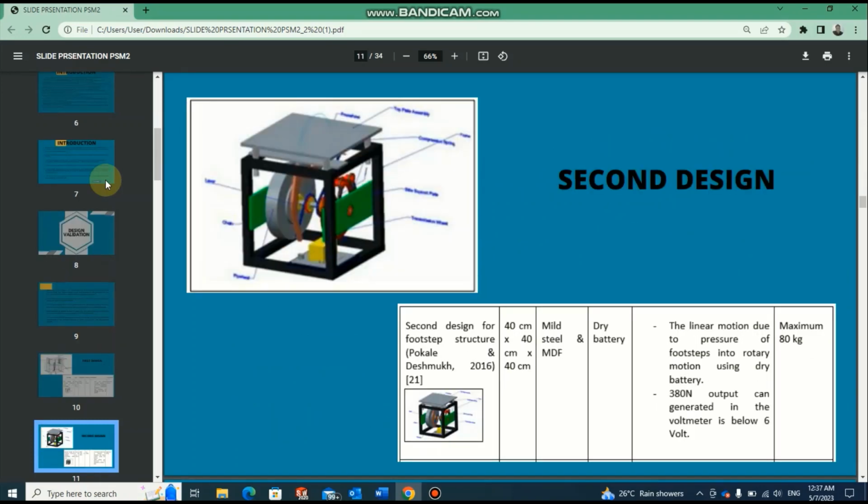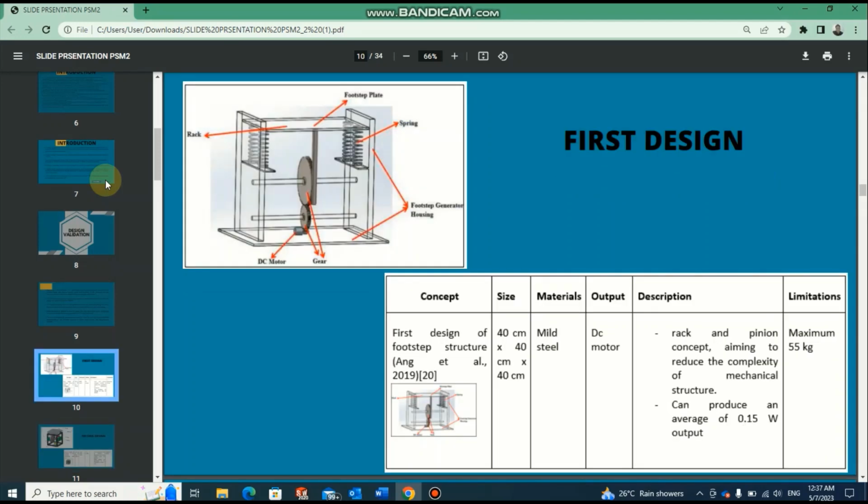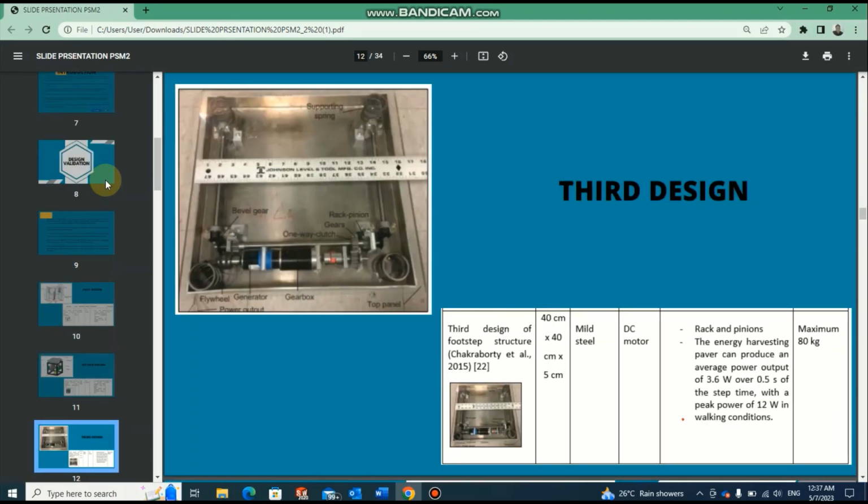Okay, this is for the first, second, and third. They use a DC motor and rack and pinion. The energy harvester can produce an average power output of 3.6 watts over 0.5 second of step time, with a peak power of 12 watts in working condition. The maximum load of the top panel is 80 kilograms.